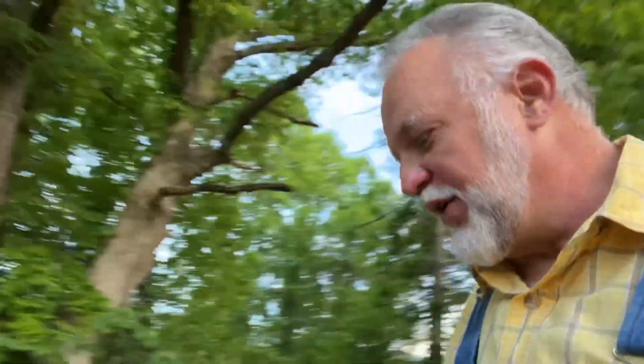Look at this massive white oak behind me here, by the way. I have them all over the property. I have one in the garden, and let me get closer so you can see how giant these are.